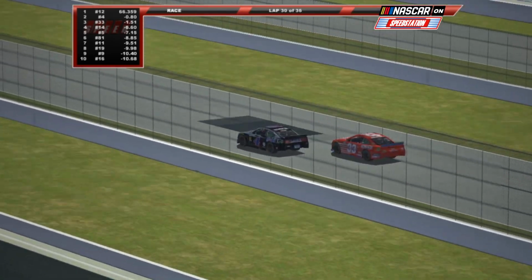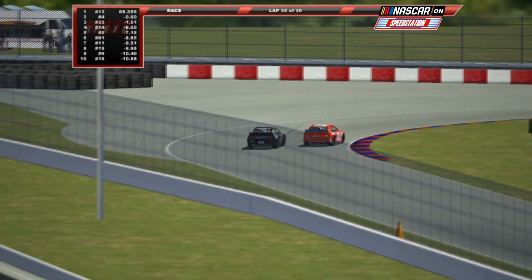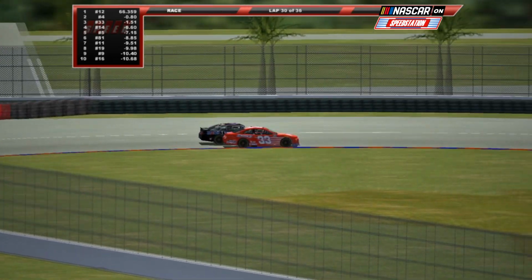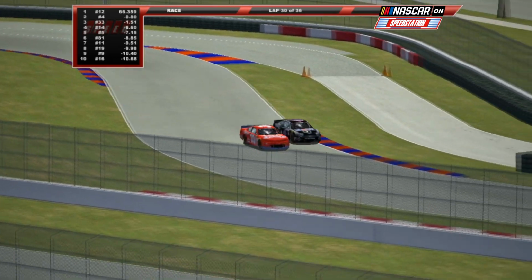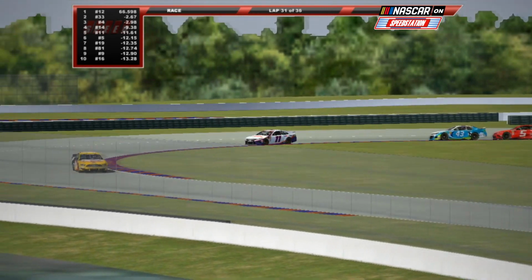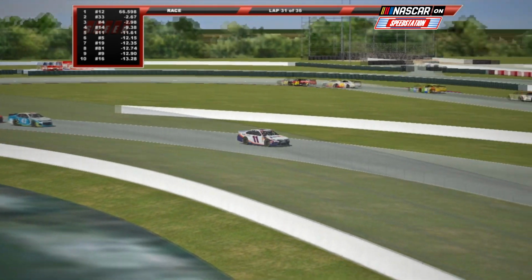Here comes a move by Magnussen to the inside of Harvick into the 2nd to last corner. It looks like Jan Magnussen will take 2nd position on the front straight. Denny Hamlin managed to get by Jack Hawksworth, so the Daytona 500 champion is now up into the top 5 for the first time today.